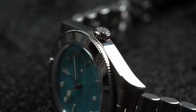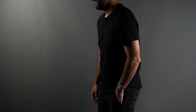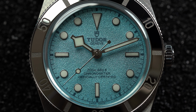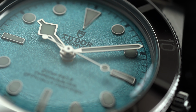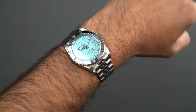But this isn't really a watch about pure value proposition. The Lagoon Blue represents Tudor's attempt to expand beyond their traditional audience, and whether you embrace that direction will largely determine how you feel about this particular release. For those who've been waiting for Tudor to inject some personality and color into their lineup, this watch delivers in spades. The Lagoon Blue dial is stunning, the proportions are near perfect for vintage sizing enthusiasts, and the overall package feels fresh in a way that's distinctly Tudor while being unlike anything they've done before.